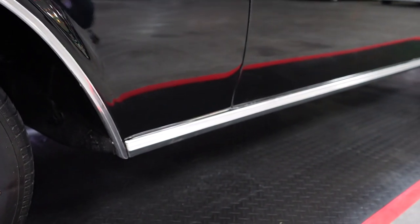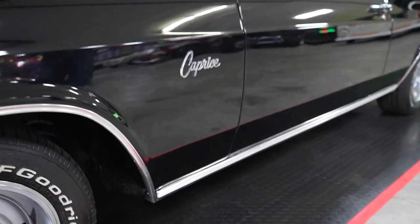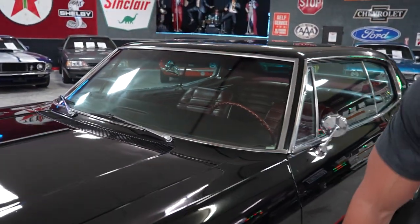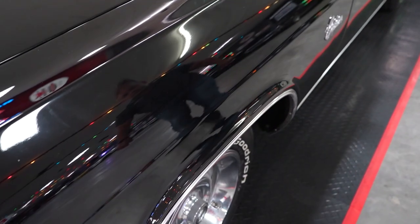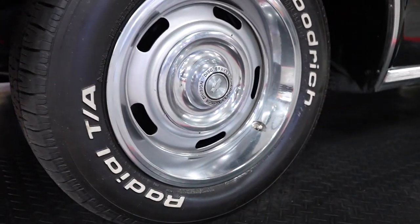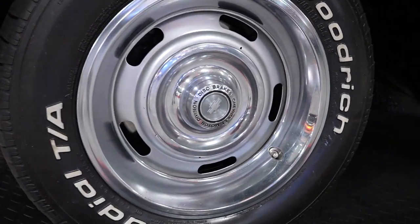Really nice paint throughout the entire car. No blisters, cracks, bubbling, anything like that going on down low or up high. The BFGs, raised white letter BFGs, we have beauty rings and your rally wheels, center caps. Everything looks to be in pretty good shape.